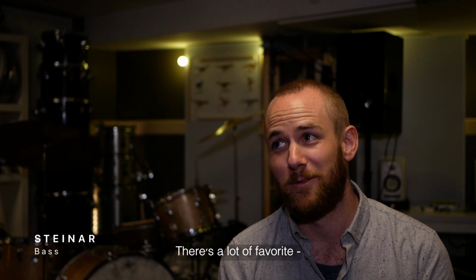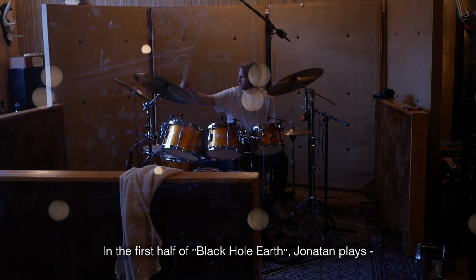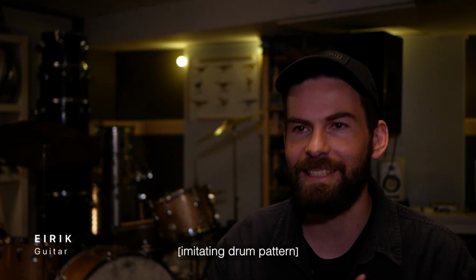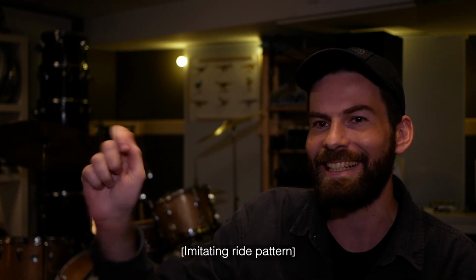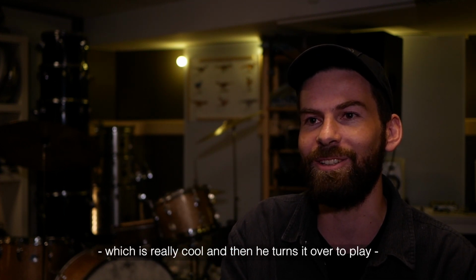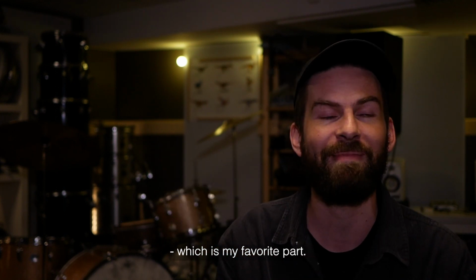There's a lot of favorite drum moments on this album. In the first half of Black Hole Earth, Jonathan plays dun, dun, dun, dun, and he has like a ride pattern, clank, clank, clank, clank, gadun, gadun, which is really cool, and then he turns it over to play gadun, gadun, gadun, gadun, gadun, which is my favorite part.